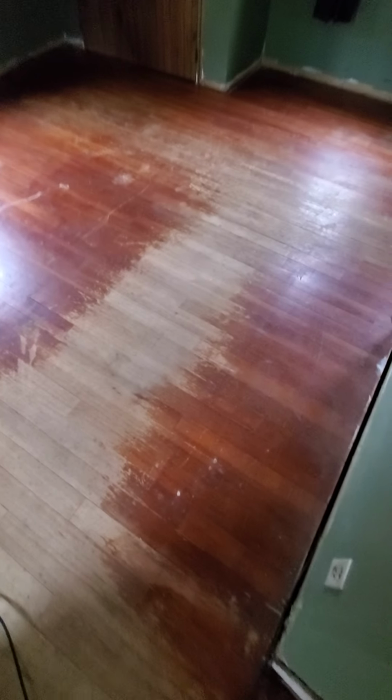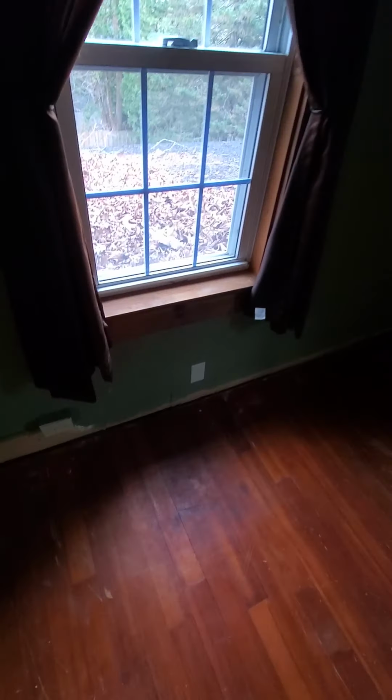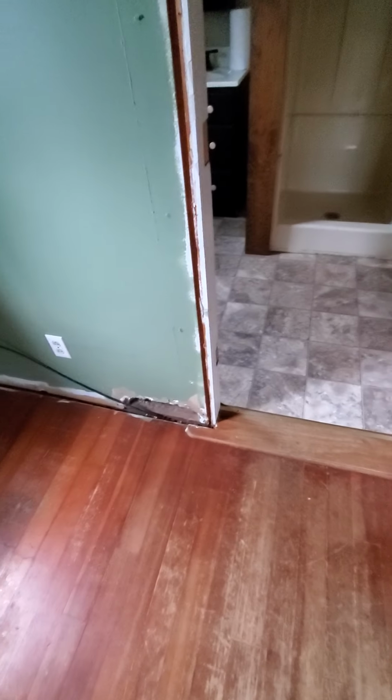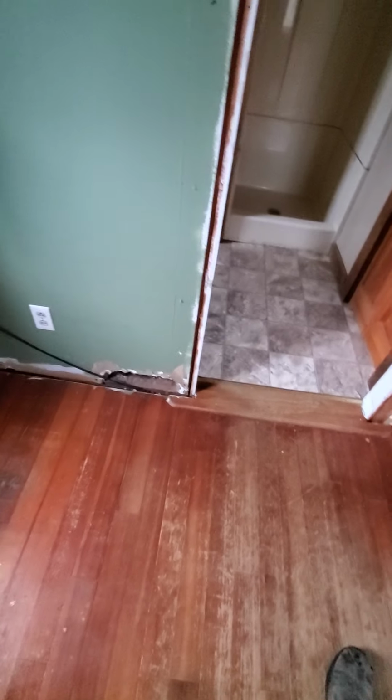Floors up here are all hardwood. Pretty well worn, but with some sanding and polishing and some trim work, could be pretty decent. More evidence of the dogs here. This would be the master. I say that for sure this time.